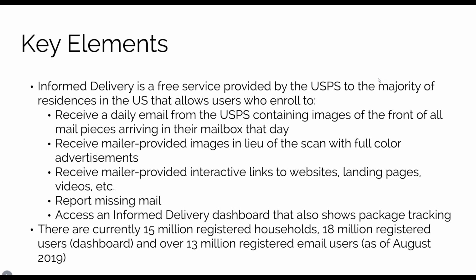The other thing you can do is, below that new color image, you can add a link to a call to action, a website, a landing page, videos, whatever. So you can actually get the person who receives this email to interact with the mail piece prior to them even getting it in their mail. The other thing that consumers have found has been beneficial is it's a good way to see if you're missing any mail.